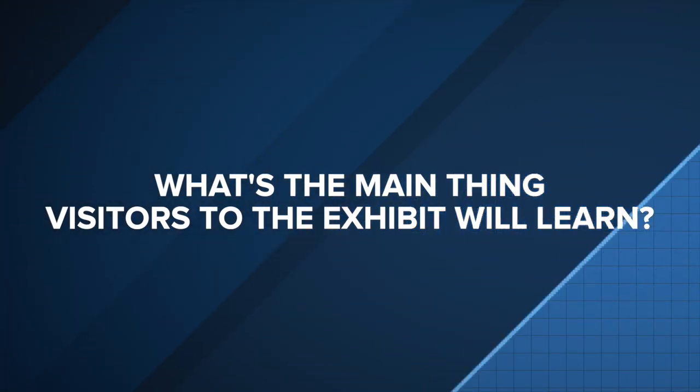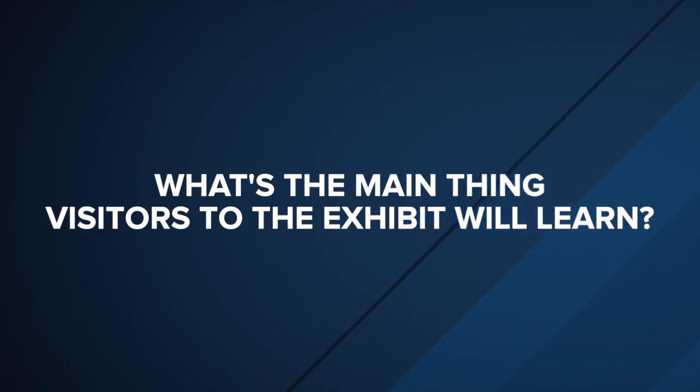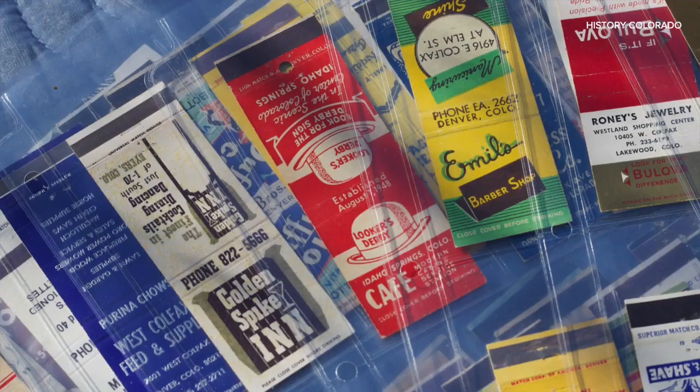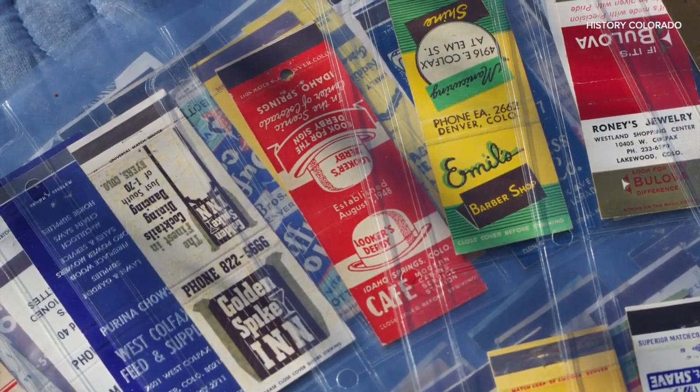When people visit this exhibit at the History of Colorado, what do you want them to take away from it? Well, I hope visitors who come see this exhibition at History Colorado both have a sense of traveling back in time, and for those Denverites who might remember some of the restaurants and hotels and motels featured there, have great memories of those places. But we also really wanted it to be a way for a younger generation who, like Johnny said, are surprised that Colfax has this rich history. So really, I hope people kind of see a different side of Colfax Avenue.